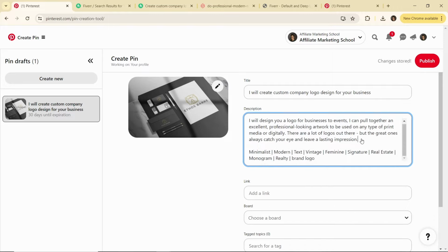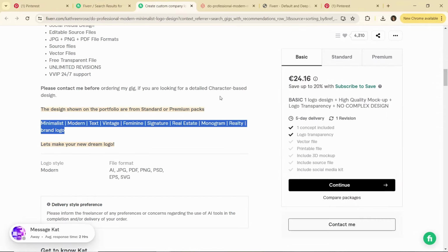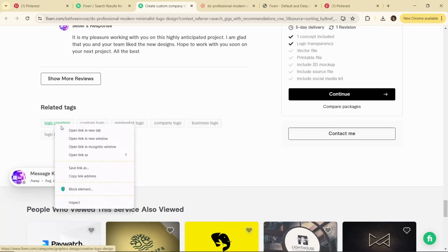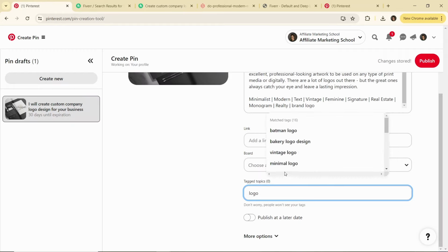I always recommend adding hashtags and emojis to make your description more eye-catching and more appealing to the audience. Also for this tag section, we can go back to our seller and scroll down a bit and find the section which says related tags and just take a look at those. Logo creation, we can copy this right here or just type it in by hand. Logo creation, or maybe just search for what we can get.